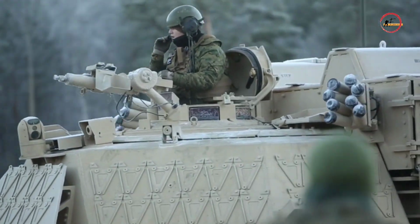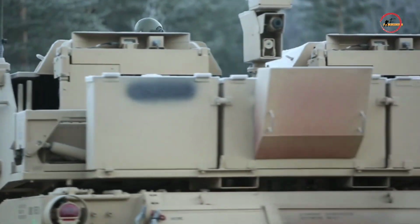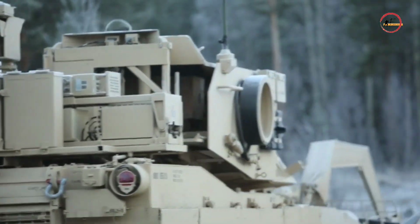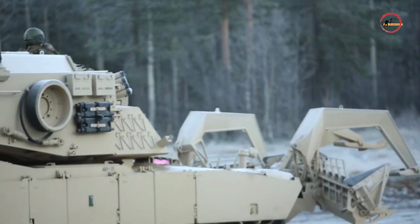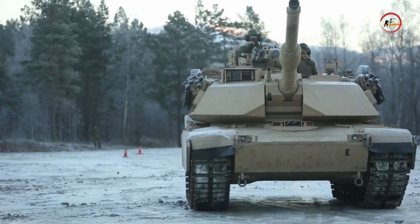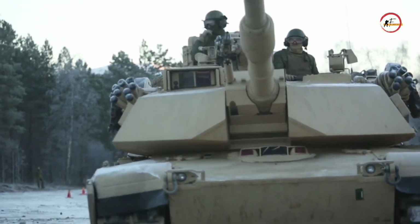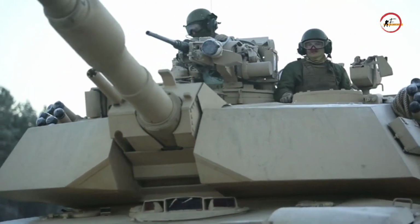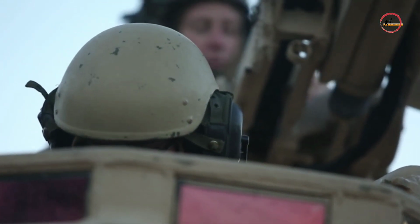The M1 Abrams tank is one of the world's best heavyweight tanks, although the famous Abrams tank is complicated in operation. The initial purpose of making the M1 Abrams tank was for use in a tank war with the Soviet Union. The first combat deployment of this type of tank was during the 1991 Persian Gulf War.